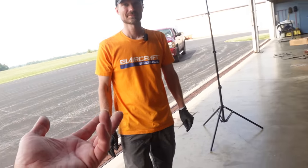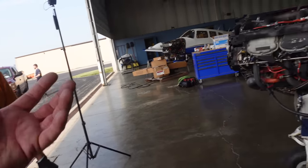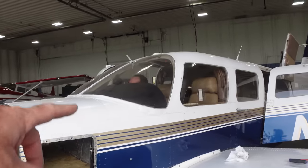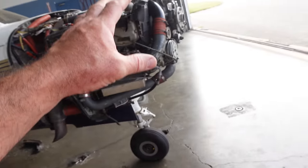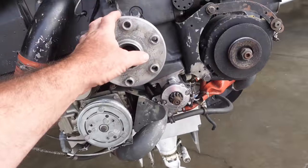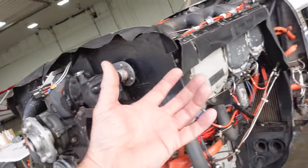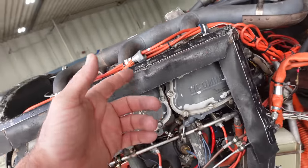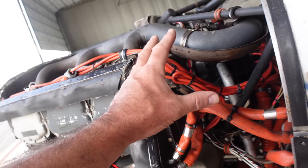So Josh got a hold of me. He knew we had this job, so he stopped by. So it's going to be Josh, me, and Greg, who is already in there working, and of course Joe. We already dialed out the crank. If you guys saw that episode, we dialed out this crank just to check and make sure, per the AD, that it's within spec. Next thing we got to do, we're going to go ahead and we need to pull this back accessory case off the engine.